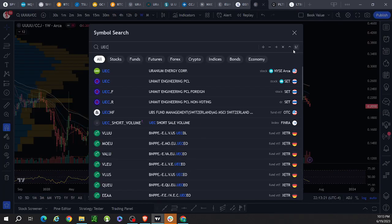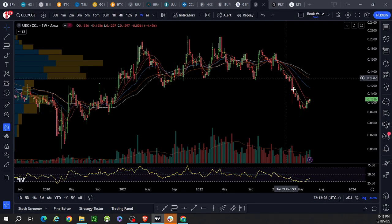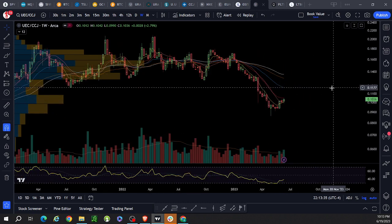So UEC, how is UEC faring against CCJ? Well, total underperformance. Now looking to make a little bit of an attempt at maybe taking over a little bit.